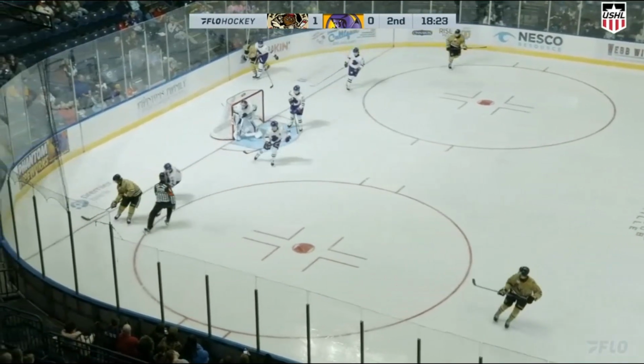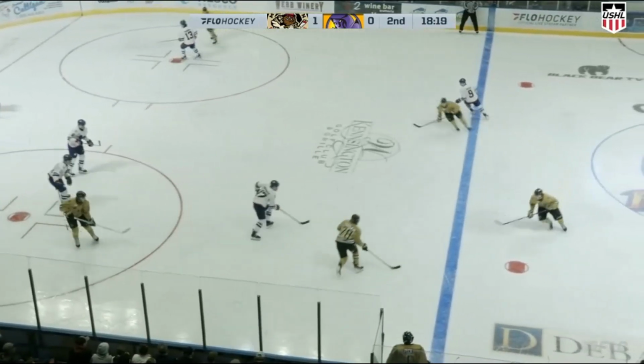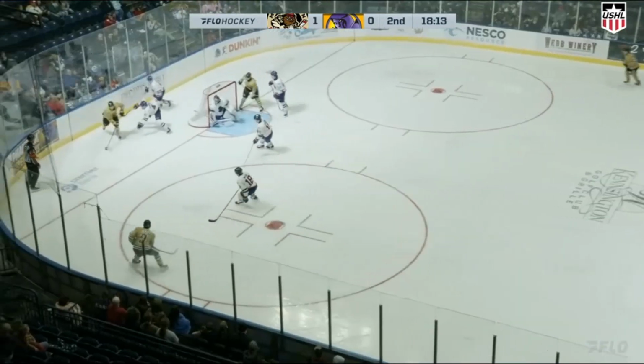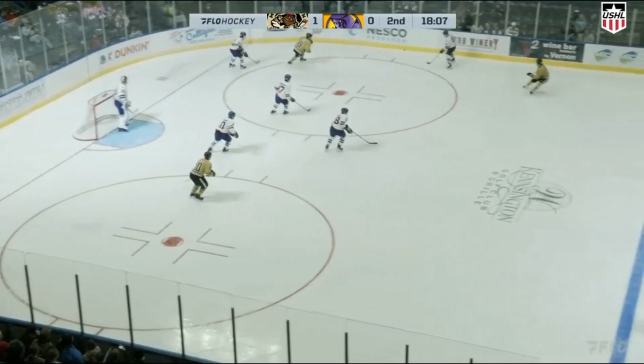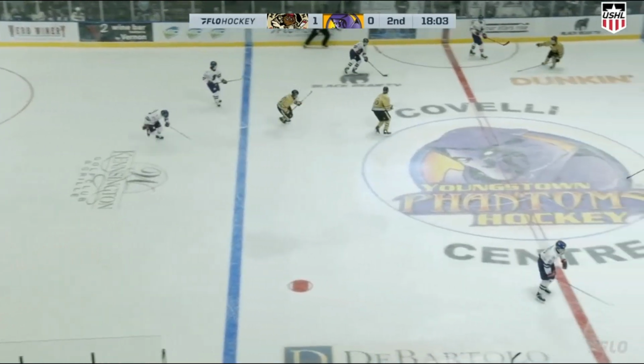Jacks with it. That's Lawrence around over to Nestrasil. Up to the point for Claire's. Walks the line. Gives it back to Nestrasil. Behind him to Deputy. Toe drag, Straw. And came back to Claire's. Watched by Hanrahan. Sent behind the cage but picked off by Youngstown. Diving effort. They'll get the puck to Benák. Then to Hanrahan and back to Benák.